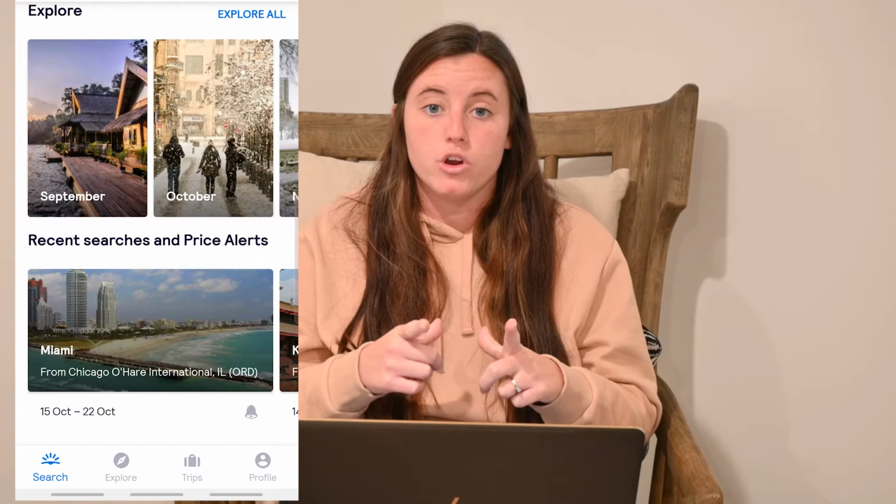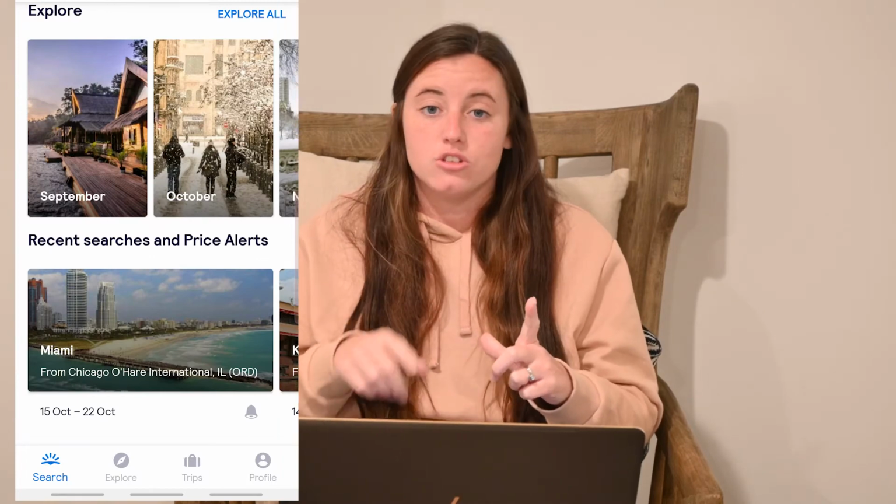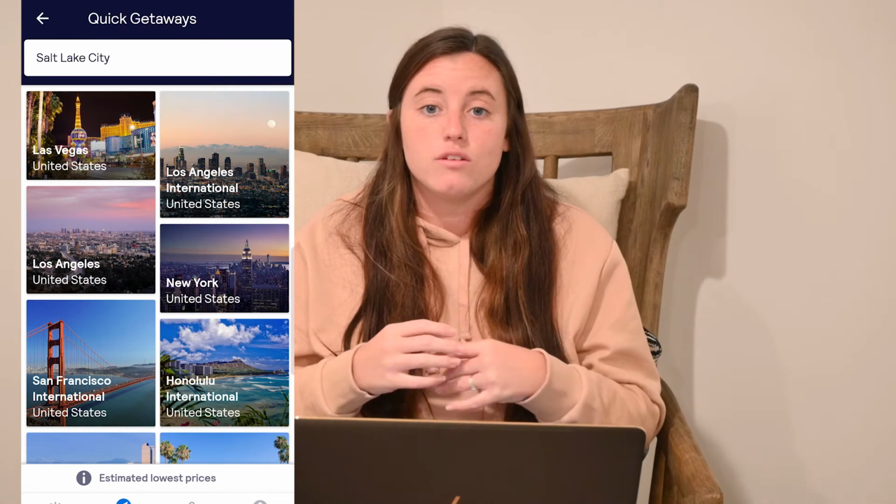I can't find it on the website, but on the app they actually have this search spot where you can just search weekend getaways. So it'll tell you all the cool places over the next few weekends that you can fly and spend 3 nights here, 2 nights there, 4 nights there, and it's the cheapest flights from your location to somewhere in Florida usually, and Las Vegas, those are big ones, and Seattle's big too.